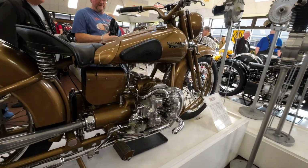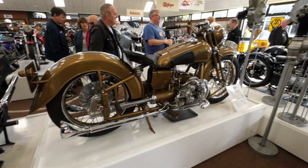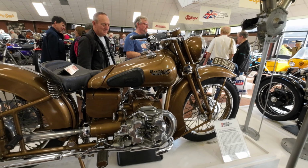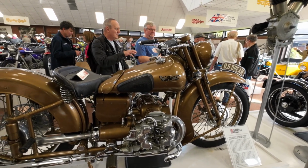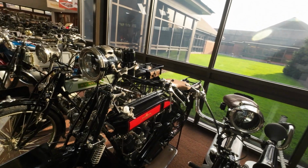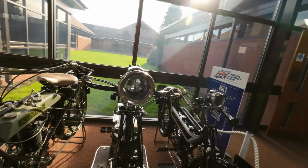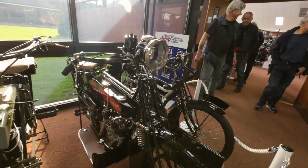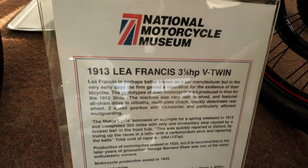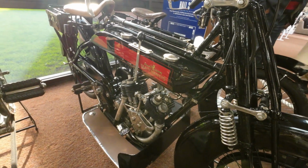Golden Dream, from 1939. Golden Dream show model. Lee Francis. God, how old's the Lee Francis? Lots of them are based around Coventry and Birmingham area, aren't they? Yeah, they're very local to this area. A big manufacturing area. That is a 1913 Lee Francis, and that engine made 3¼ horsepower.